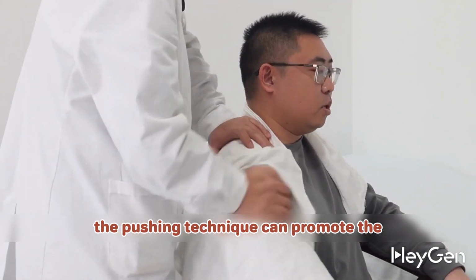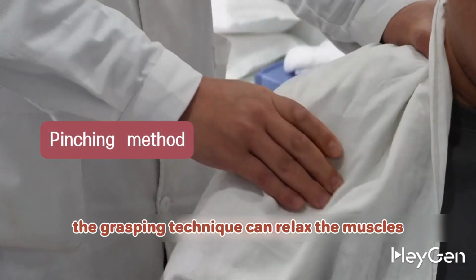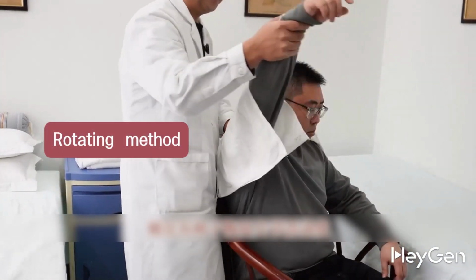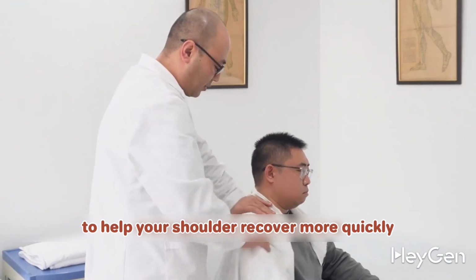Yes, the pushing technique can promote the circulation of qi and blood. The grasping technique can relax the muscles. The kneading technique helps restore joint mobility. Various techniques are combined to help your shoulder recover more quickly.